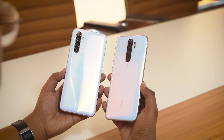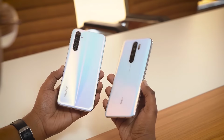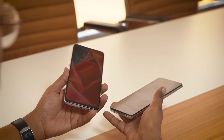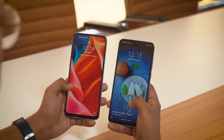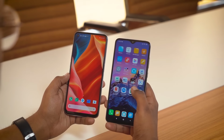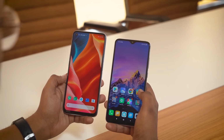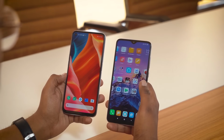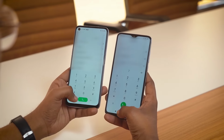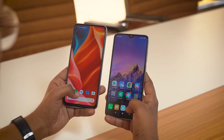Now, I don't have a clue of the price, but the base variant of the Realme 6 should be priced around the Redmi Note 8 Pro. The base variant is the 4GB, 64GB variant. So I'm guessing it should be priced under rupees 14,000 or thereabouts. Now, at that price, the Realme 6 is still excellent value for money. But I'm sure that a lot of people who have been following Realme would be slightly disappointed, saying that, okay, fine, the Realme 5 was around the 10,000 price range, so the Realme 6 should also be around that price range. But that's definitely not the case here.